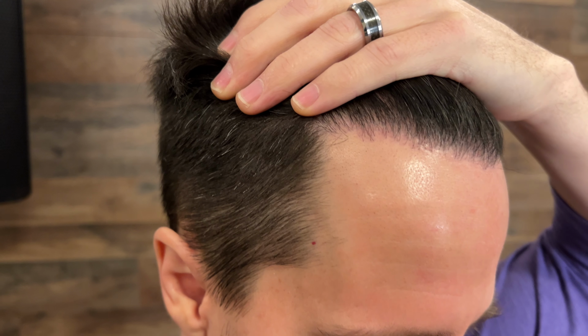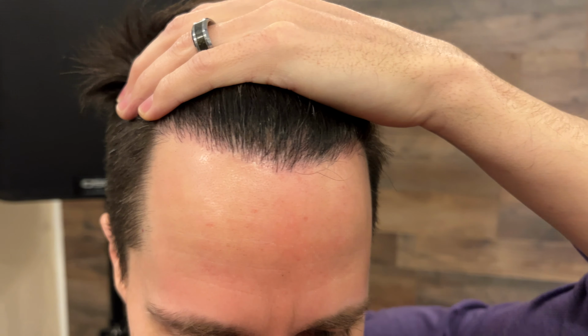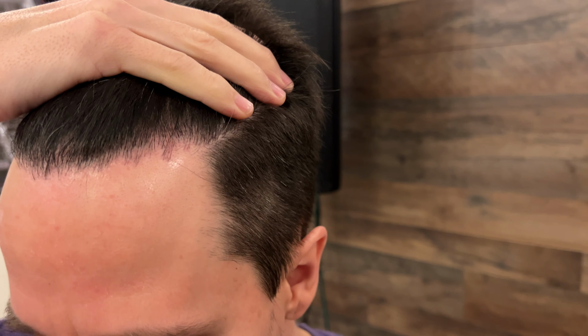Well, as you can see, it has come in quite well. If I pull my hair back, even from this normal distance, you can see this side has come in really well. This side's a little bit spotty, but overall it is a huge improvement.